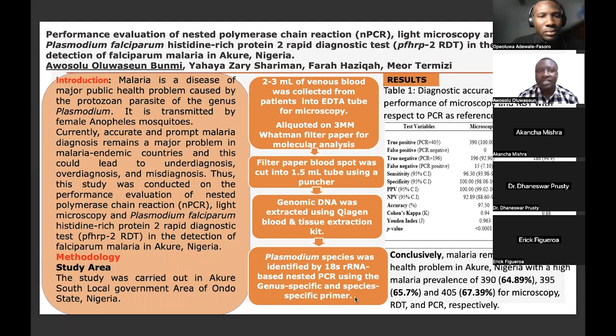Introduction: malaria is a disease of major public health problem, and it is caused by the protozoan parasite of the genus Plasmodium. It is transmitted by the female Anopheles mosquito. Currently, accurate and prompt malaria diagnosis is a major problem in malaria endemic countries generally, particularly in Nigeria. And this could lead to underdiagnosis, overdiagnosis, and even misdiagnosis. Thus, this study was conducted on the performance evaluation of nested polymerase chain reaction, light microscopy, and Plasmodium falciparum histidine-rich protein 2 rapid diagnostic test in the detection of falciparum malaria in Akure, Nigeria.